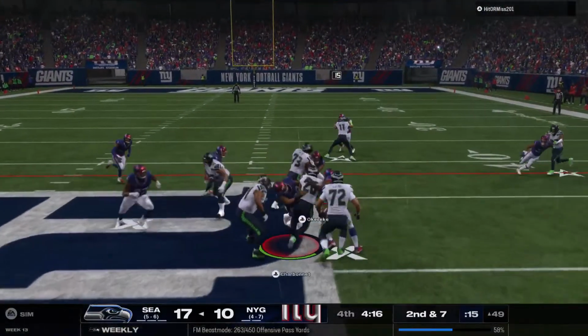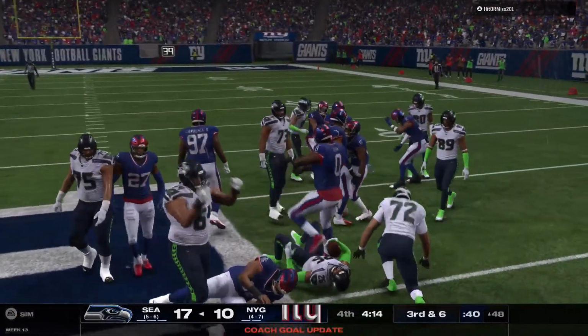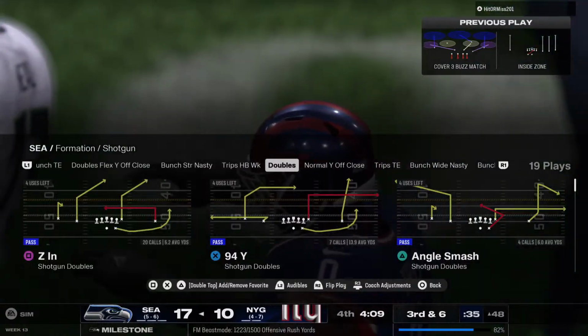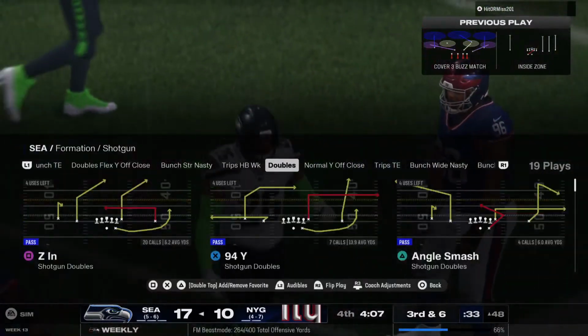Out of the gun, a give to Charbonnet. And he'll get this into enemy territory, but not by much as he's down to the 48. They had 3 yards on first down, just 1 yard there.